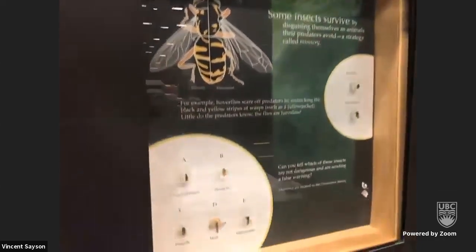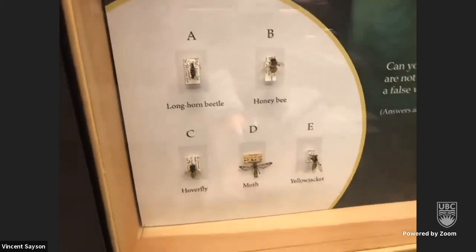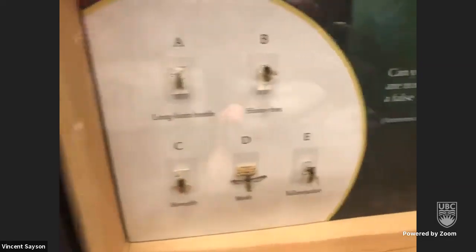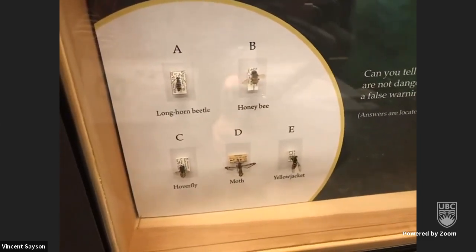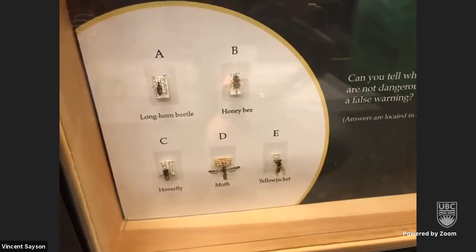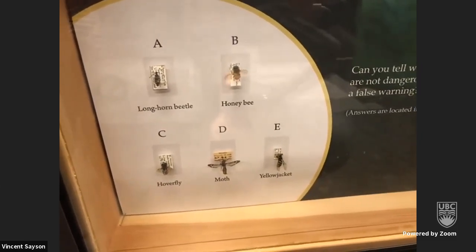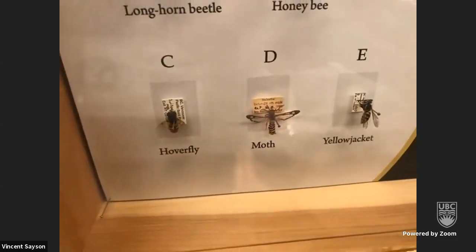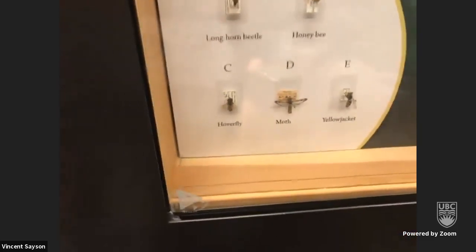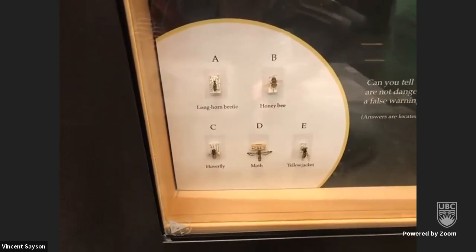Now, these 5 insects down here, despite looking a lot like a bee or a wasp, are actually quite harmless. Well, all but one. Can anyone figure out which one of these would actually be able to sting you? Now, if you look, A is a beetle, B is a honeybee, C is a hoverfly, D is a moth, believe it or not. It doesn't look much like one, but it actually is. And E is the yellow jacket wasp. So, I got that wrong, actually. There are 2 stinging ones here.